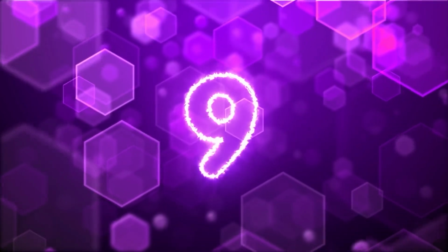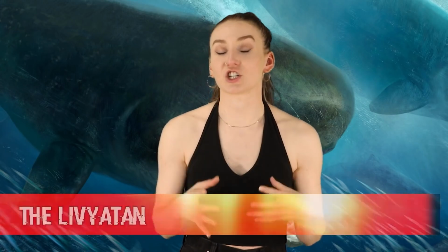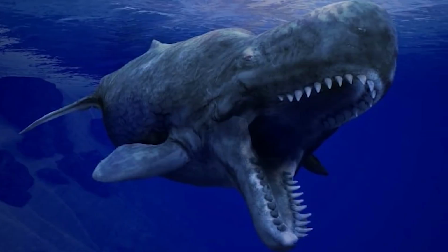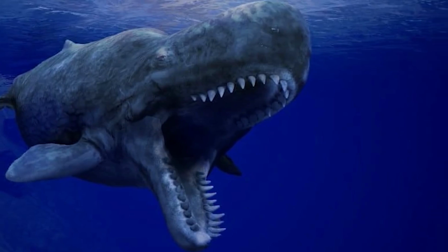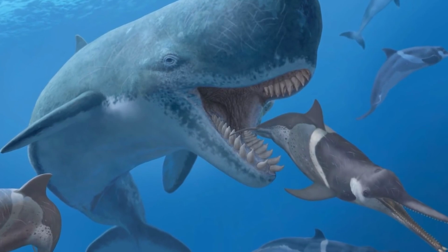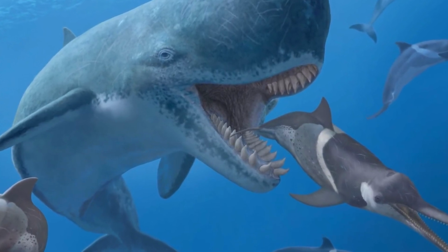In our 9th spot today, we have Leviathan. Now, this dude was in direct competition with the Megalodon. They were around 57 feet in length and weighed around 100,000 pounds. So yeah, they were pretty hefty guys. Not only that, but they had incredibly large teeth. Their teeth reached over a foot in length. This earned them the title of having the largest known biting teeth of any animal.